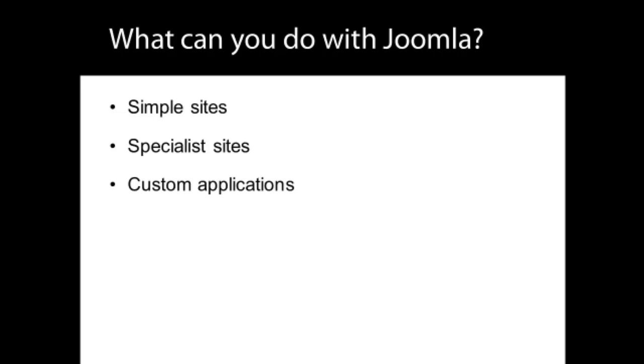Custom applications. If you need to develop some functionality that goes beyond the standard features of Joomla and no extension exists that does the job, then you can create a custom application. As the Joomla framework is open source, web programmers can modify the existing functionality and add new functionality.